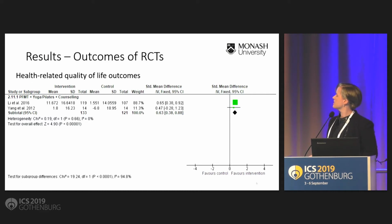The results of each individual study are shown by the coloured box, and then the diamond represents the pooled effects. The black line across shows the confidence intervals. So in this first slide, positive effects are on the right side of the graph.